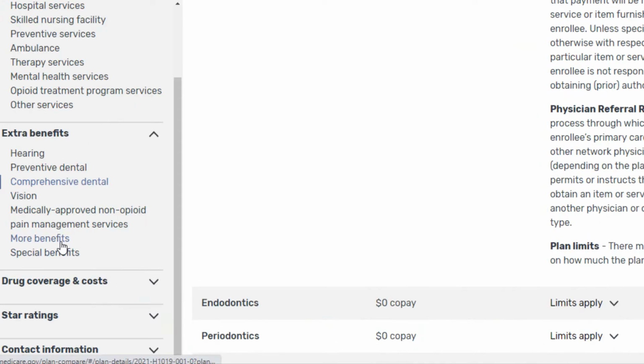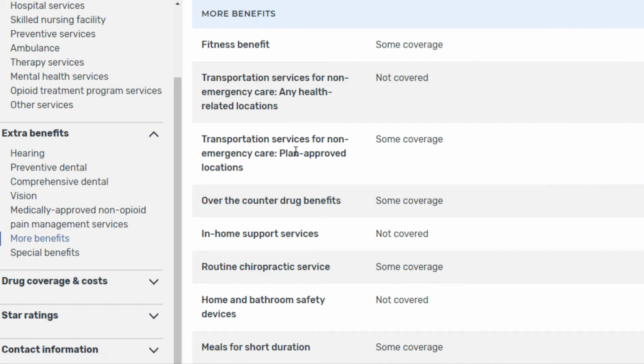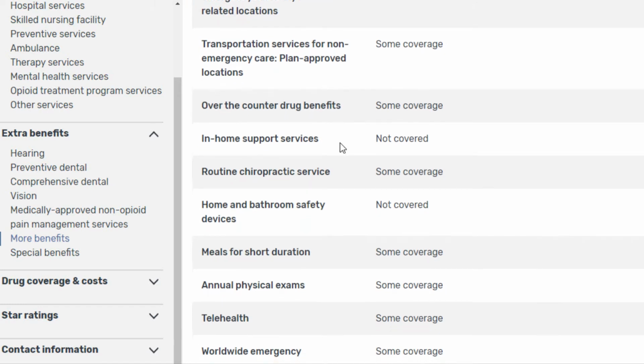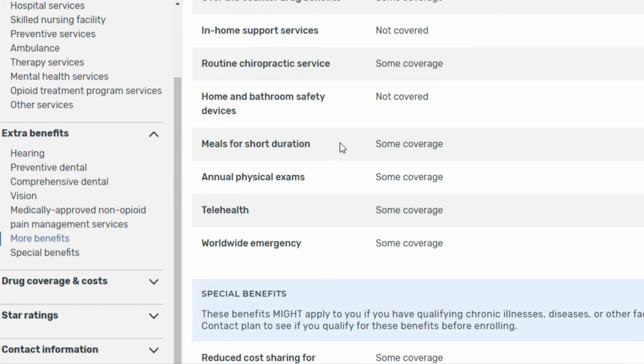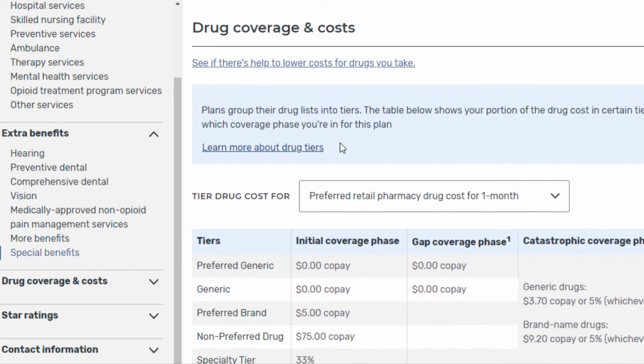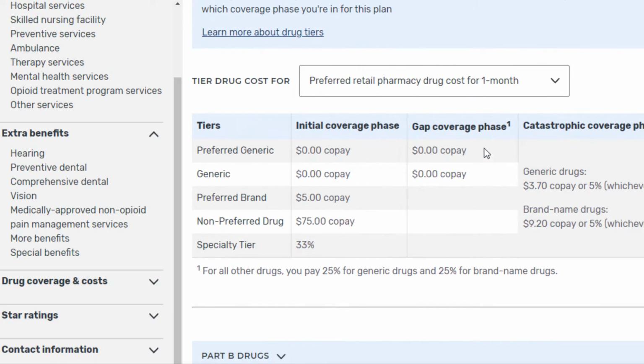Now let's click over here where it says More Benefits. So here's some additional benefits that might be covered by a Medicare Advantage plan, and perhaps they're covered by this plan, perhaps they're not. So there's some coverage for fitness benefit, transportation is not covered for non-emergency care. It's only covered for plan-approved locations. There's some coverage for over-the-counter drug benefits. And then it's also giving you information about benefits associated with prescription drug coverage, which of course, if we had put in any prescriptions that we were taking, we'd get more specific information here.